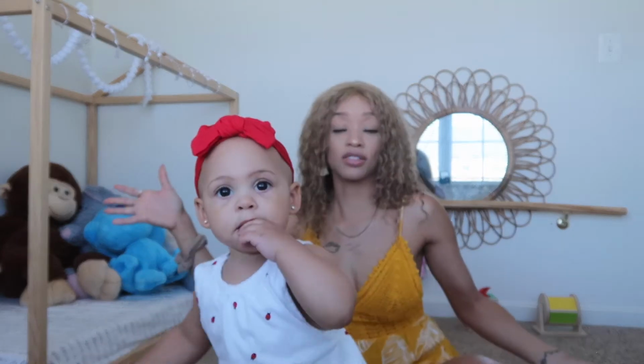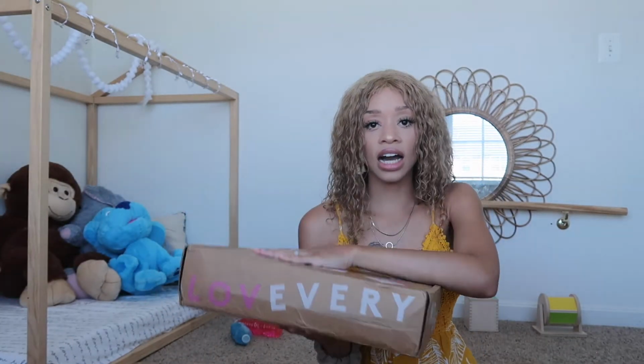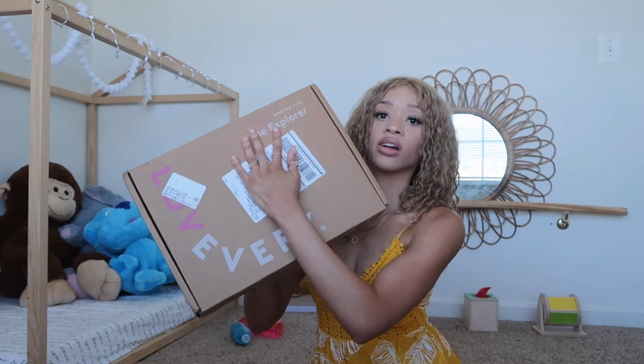She's walking, guys. Look at her. Here is the box. It's the 9 to 10 month play kit, and it's called the Explorer. If you guys don't know, on the 18th, Hazley turned 9 months old, so I officially have a 9-month-old. Time is flying. My baby is about to be a toddler.